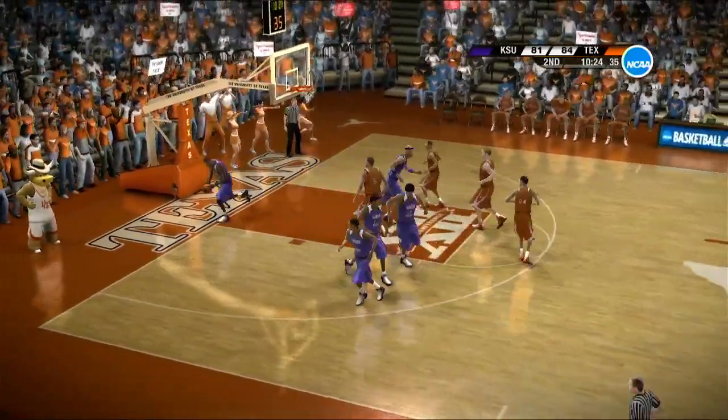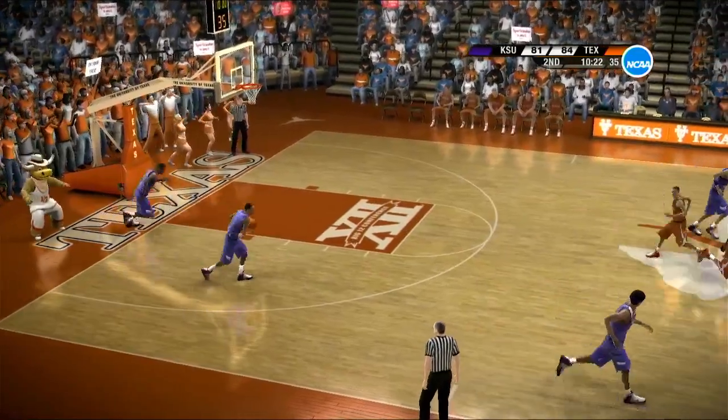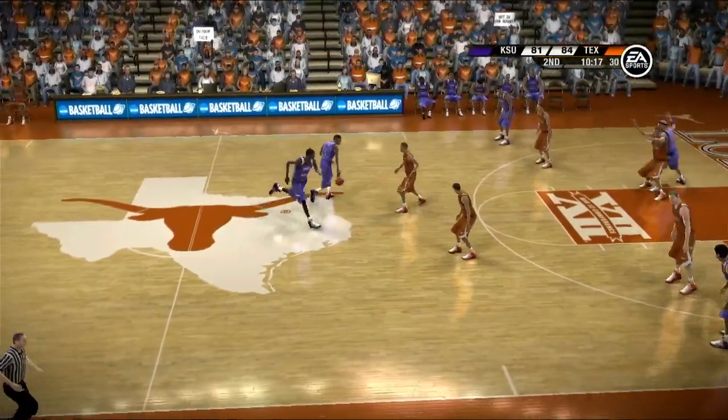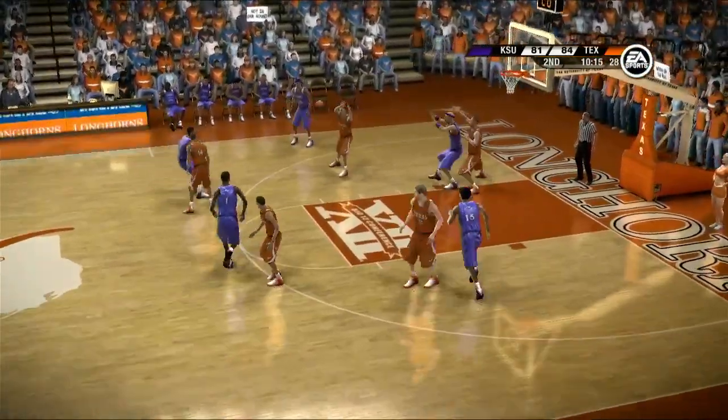Up for two. It'd be nice if he could get some assistance out there. That young man is doing it all for his team right now. At some point, his team is going to have to step up and play at his level. He's carrying them right now.